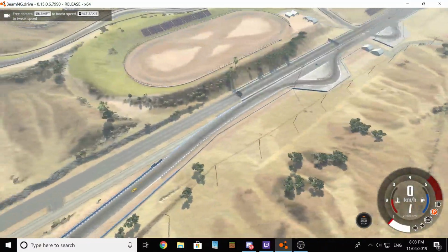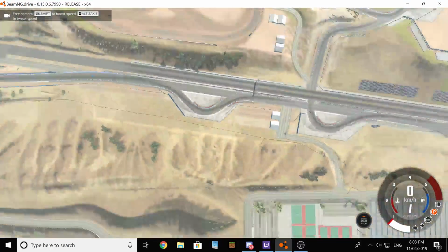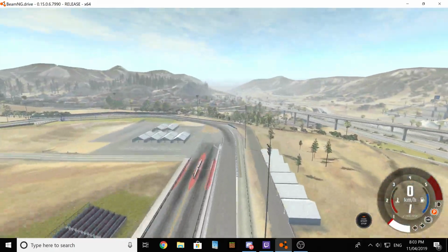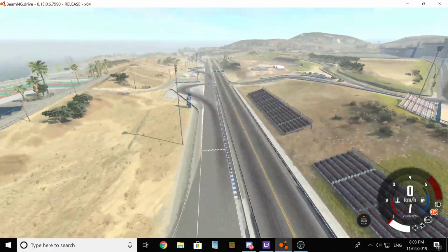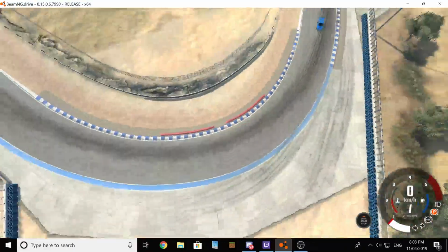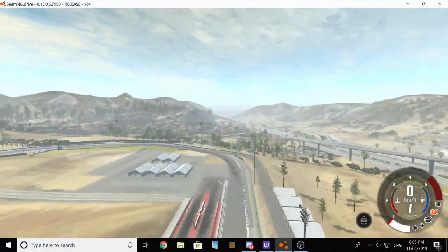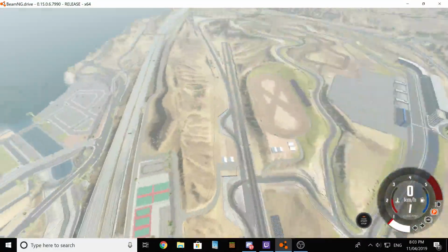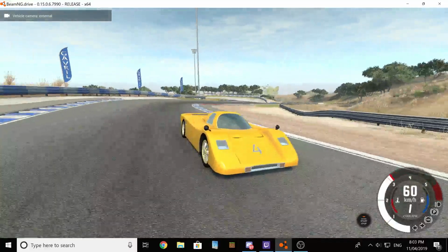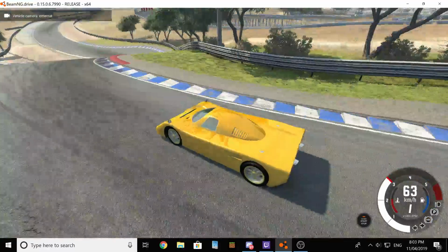So we saw how close they were before. That's the gap from first to second. And the gap from second to third is, I think it just went past me. Yep, there's third. Fife Racing car is all the way up here. So now it's quite a ways. And then fourth place, it's just entering the straight now, with the number 4 McLaren. Can anyone stop the number 4 McLaren this year?